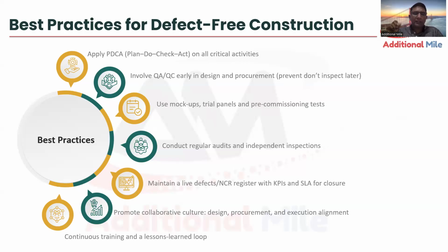Then comes maintaining the live defect NCR register. Now, the register is not directly linked with your KPI. KPI is nothing but key performance indicator. It will tell you how many NCRs are raised and how many defects you identified, and as you maintain this register and disclose it in every weekly meeting, your brain will tell you that yes, you should not do this, we should not repeat this further, and which will encourage or motivate you indirectly to avoid these mistakes or defects in the future.